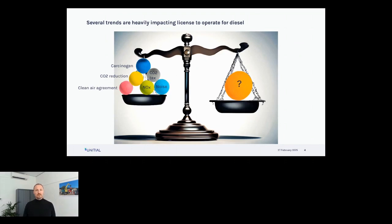And then there are a number of very interesting trends that basically impact the license to operate for diesel itself. And with that, what we mean is, right, there are clean air agreements in cities where basically they want to reduce the amount of smog. You can see this particularly in Chinese major cities. Then there's a CO2 tax within Europe, basically punishing you for emitting CO2. Then there are areas where nitrogen depositions basically are destroying natural habitats and limiting where you can actually do work.